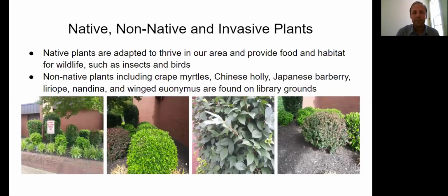One thing that Amber, Drew, and I noticed as we were preparing for the charrettes was that virtually all the plants on the library grounds right now are non-native, meaning they don't grow naturally in the Richmond region. Non-native plants include crepe myrtles, Chinese holly, Japanese barberry, liriope, nandina, and winged euonymus. So we see an opportunity to replace some non-native plants that are currently on the library grounds with native plants that provide better ecosystem services and habitat for native wildlife.